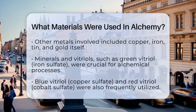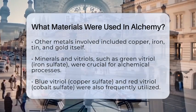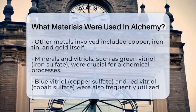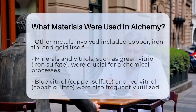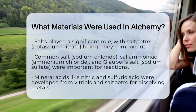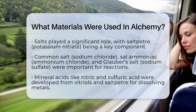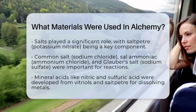Salts were another crucial component in alchemy. Alchemists worked with various salts, including saltpeter, which is potassium nitrate, often sourced from natural deposits and dung heaps. Common salt, or sodium chloride, sal ammoniac, which is ammonium chloride, and Glauber's salt, known as sodium sulfate, were also important. These salts were involved in chemical reactions and helped prepare mineral acids.